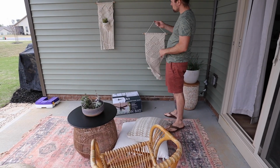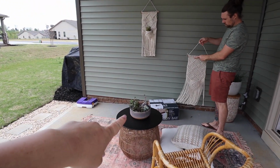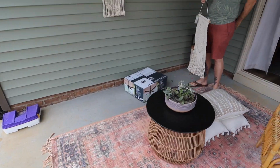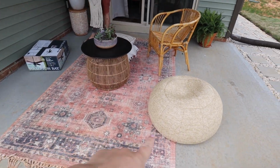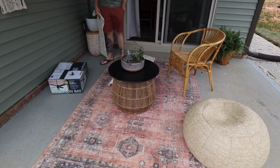Okay, so I actually don't even know if we talked about this last year, but we built a sectional last year and we ended up getting rid of that this year, and we're totally redoing this whole space. We pressure washed our rug the other day. We just got this recently. We had this from last year, but we just got this little table recently.